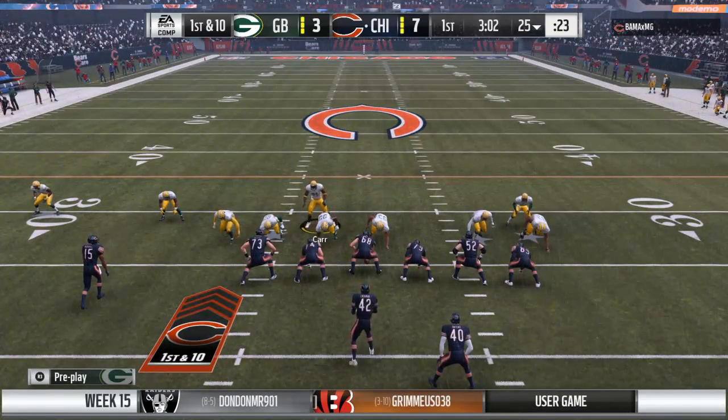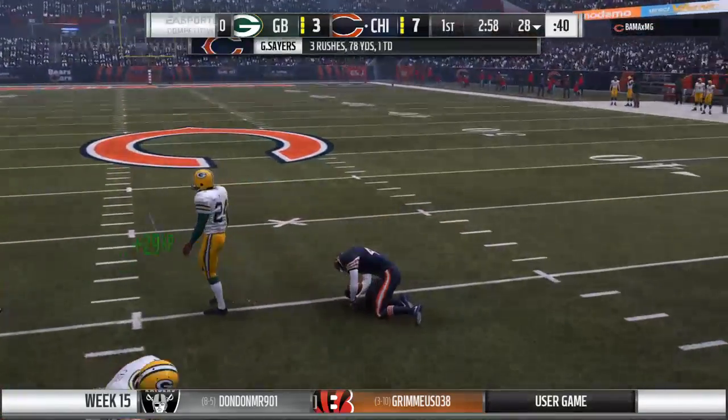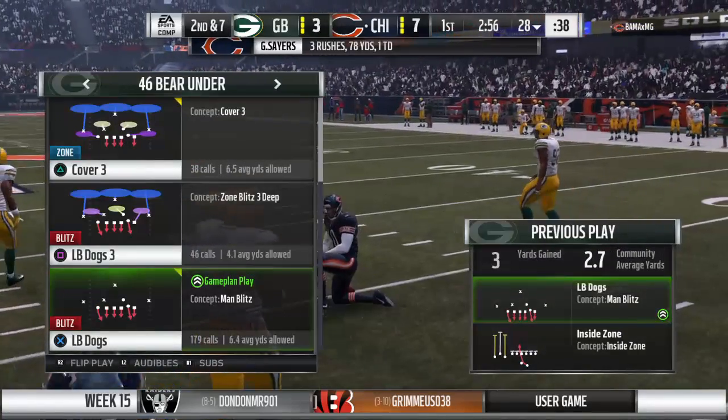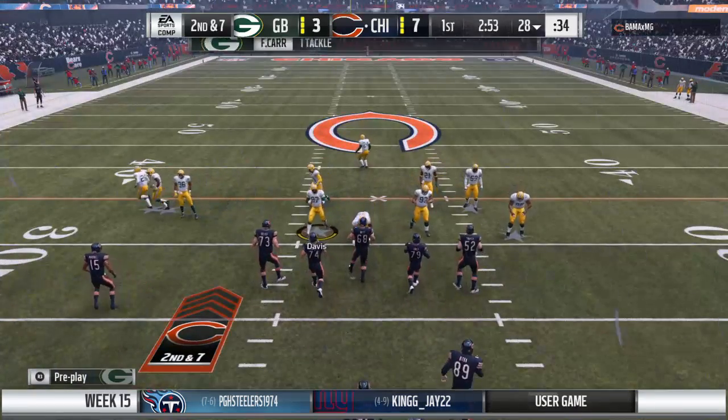Watch it now, Barney! They'll run it now out of the gun. And not a whole lot doing there as he'll get it up to about the 28-yard line. A gain of 3, 2nd down.